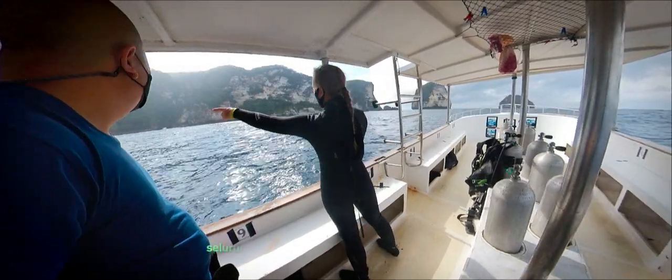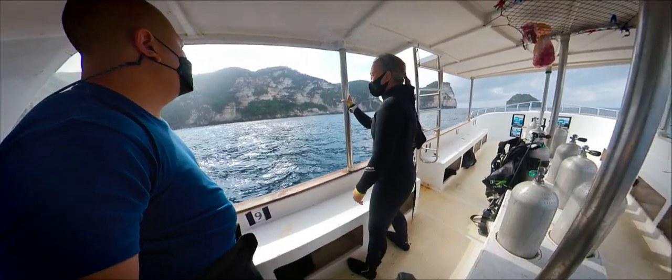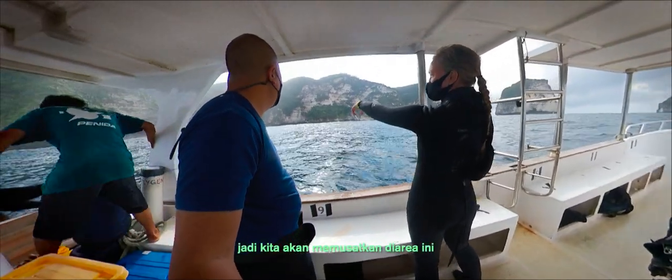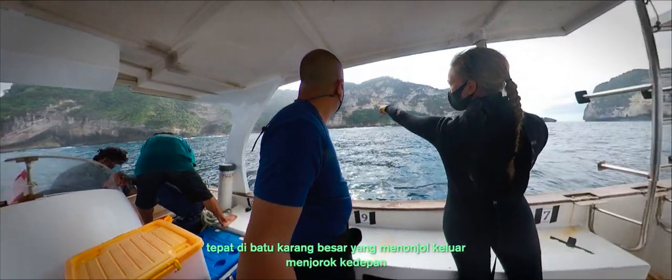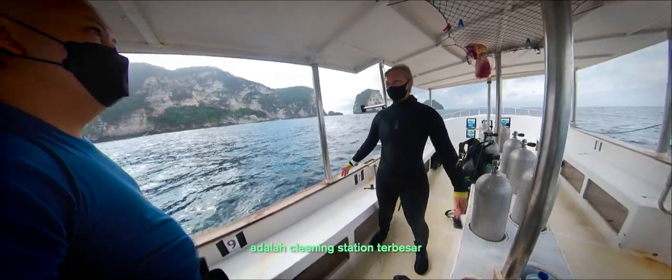So the area is pretty big. This whole bay, all the way around this big stack over here, is actually two sites, East Manta Point and Manta Point. Both of them are used by mantas for cleaning. So we're going to concentrate in this area here. See straight ahead from where I'm pointing, right at the cliff, you have that big rock sticking out. Right in front of that, kind of underneath it, is the biggest cleaning station.